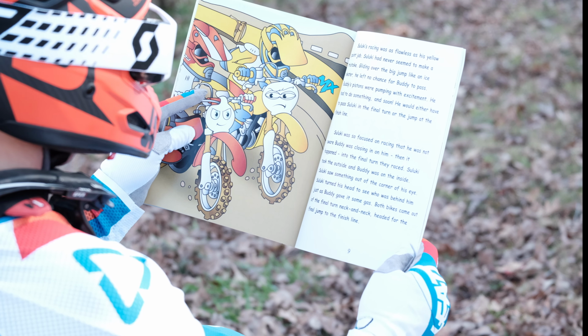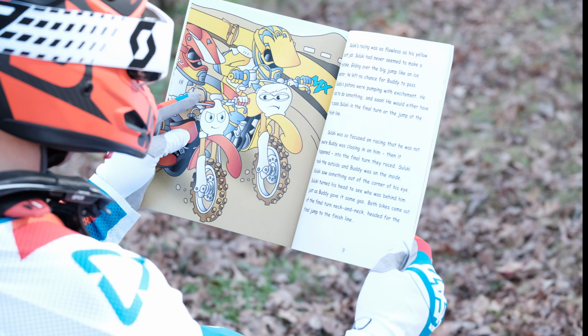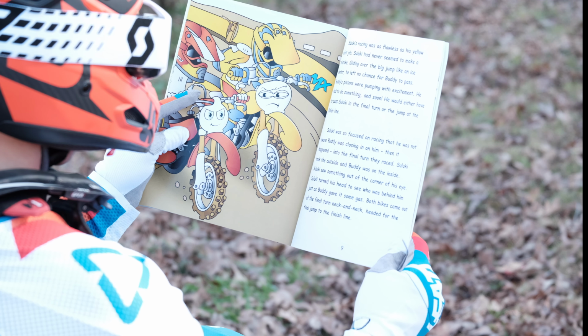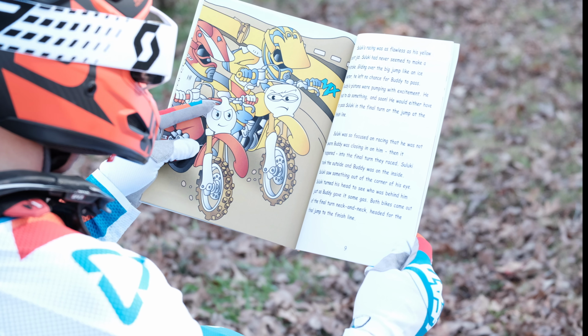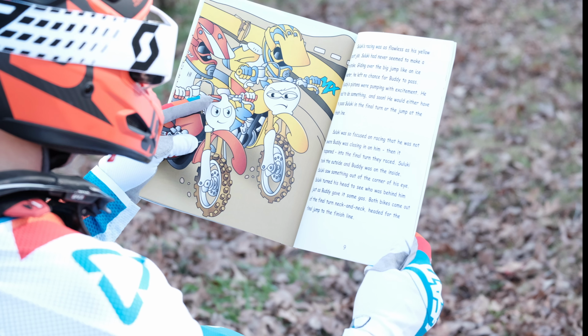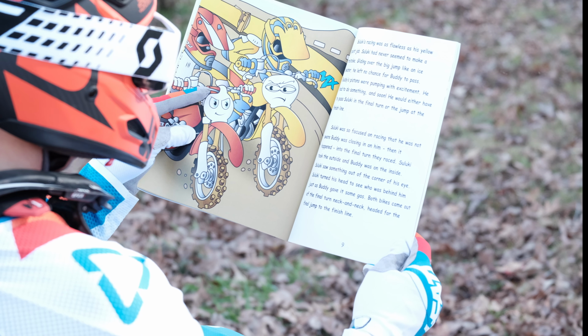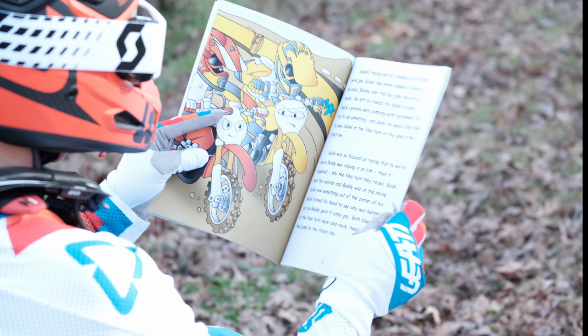Saluki was so focused on racing that he was not aware that Buddy was closing in on him. Then it happened. In the final turn they raced. Saluki took the outside and Buddy was on the inside. Saluki saw something out of the corner of his eye. Saluki turned his head to see who was behind him just as Buddy gave it some gas. Both bikes came out of the final turn neck and neck, headed for the final jump to the finish line.